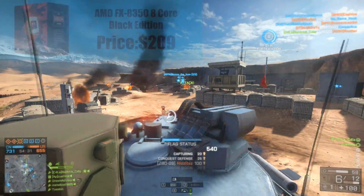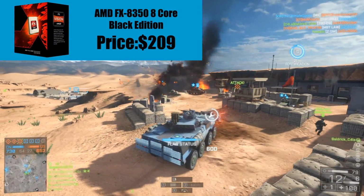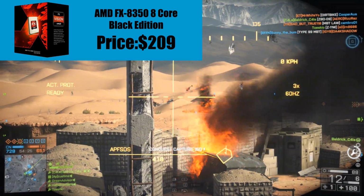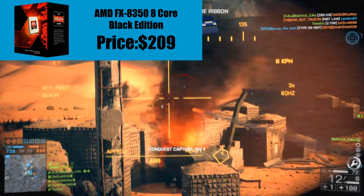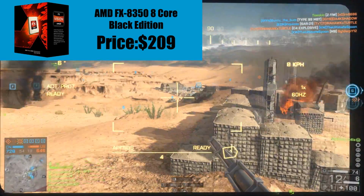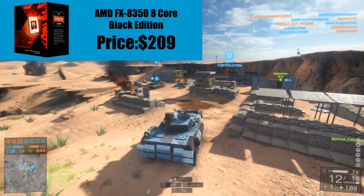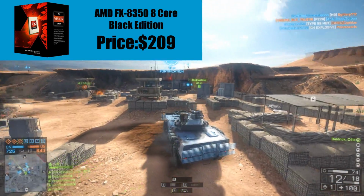So now let's get on to some of the core components of the PC, which is the first one, the CPU. The CPU I've picked is the AMD FX 8350 8-core processor. This is perfect for gaming because a lot of games these days are taking up more cores, and especially with new consoles that have 8 cores as well. Obviously games are going to be a bit more optimized for multiple cores, which is great.